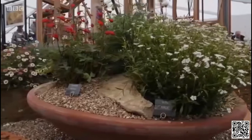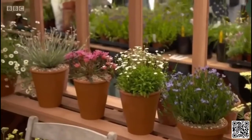People think alpines are just spring flowering, but there's a longer season of interest, isn't there? People are realising alpines are a necessity in the garden because you can get that early February flowering all the way through to November now. Do you think alpines are the next big thing? Yes, for sure, because you can grow them in so many areas of the garden.